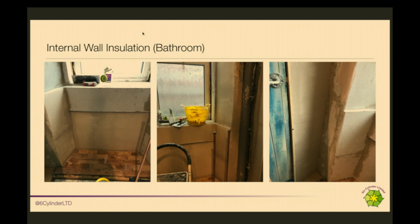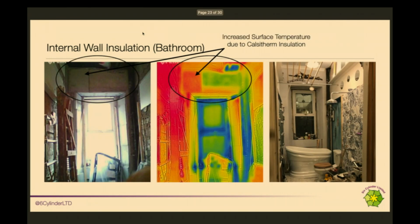Some of the things I did on the bay: internal wall insulation, including in the bathroom. My bathroom happens to be in a very exposed location facing southwest, and gets absolutely pummeled with rain. I used calcitherm specifically because it maintains its dimensional qualities when it gets saturated. There are different opinions as to whether that was the right thing to do. Personally, I think it's a very robust thing to do. Probably could have gotten away fine with wood fiber, but either way, it's fine. Comes out really nice, looks lovely. Bathroom's nice and toasty now.